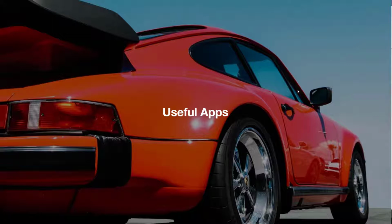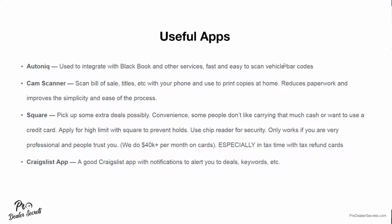Now we're going to talk about a few useful apps that you guys can use, especially car flippers. We already talked about AutoNeek, which is the Black Book and the integration app. It's like $50 per integration, and I use Black Book and Carfax, so it's like $100 a month. Then next is an app called CamScanner.